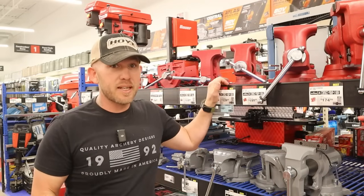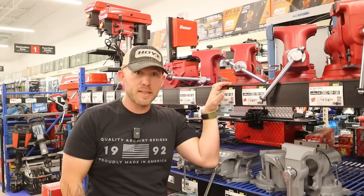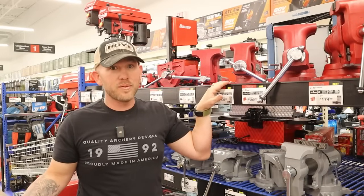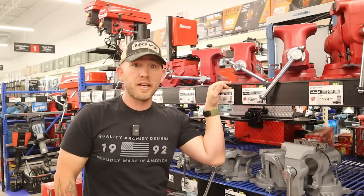These are solid vises. Now, mine is a little bit cheaper. I don't have a nice Doyle like this, but mine also doesn't have lifetime warranty. So if something goes bad on it, this is my next one I'm getting.